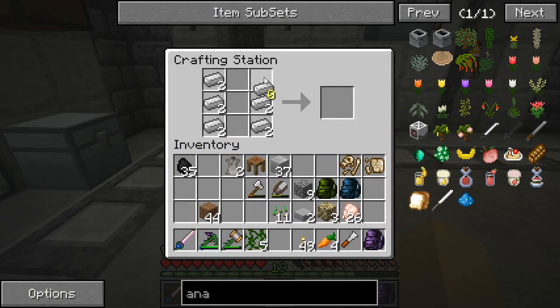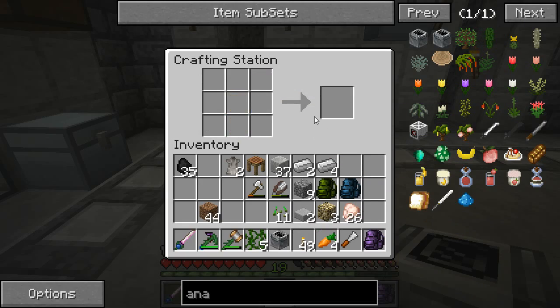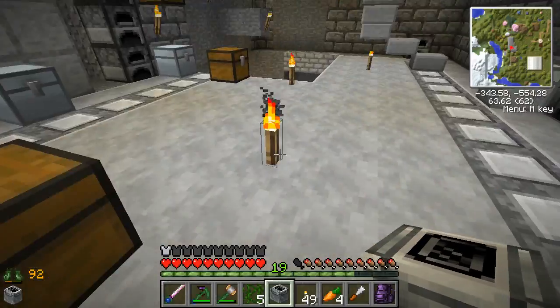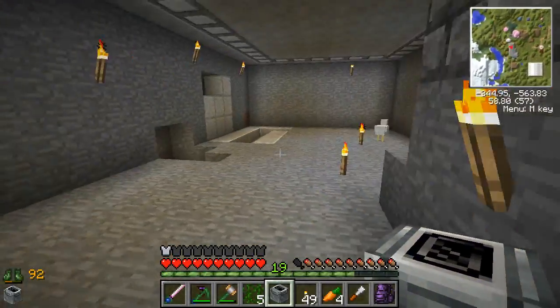Alright. Iron ingots. I don't think it needed that many of them, actually. Biofossil. Relic. Relic and biofossil. That's better. There's our analyzer. Just like that. Oh, we're getting somewhere, chicken. We're definitely getting somewhere.